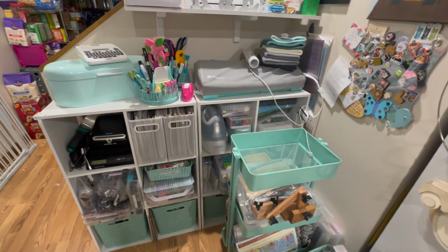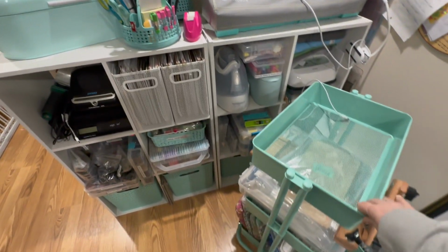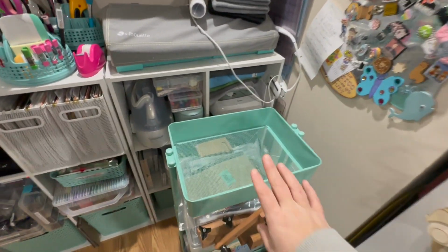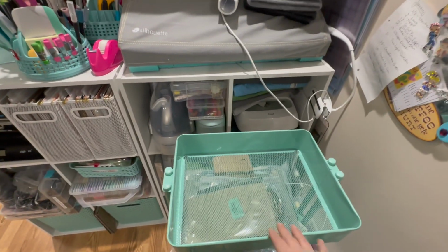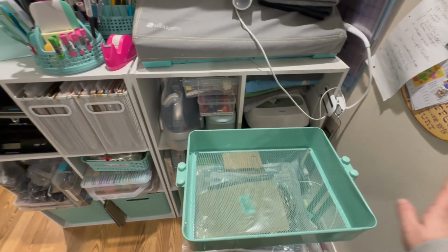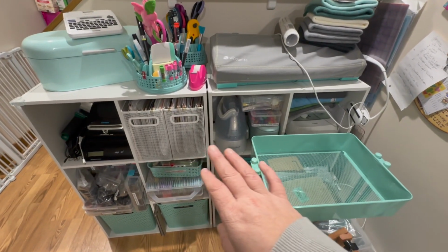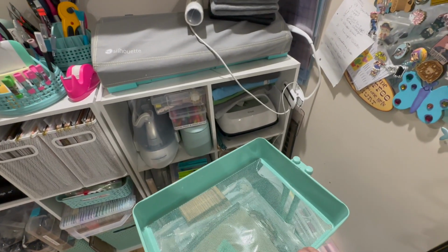And not much else has changed here, except I have this cart here with some cross-stitch stuff on it, and this top one, I'm going to try and keep it empty. It's going to be my drop zone so that I put things away when I bring them down. But we'll see how that works. It's either going to work or it's not. And just a little pan here. Got some cross-stitch patterns, some sewing things, vinyl supplies.